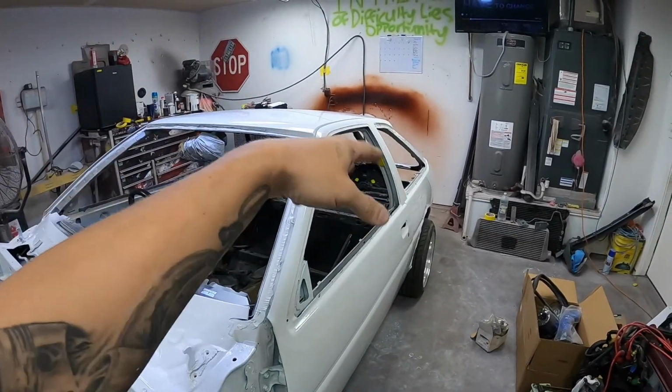Cleaning it, pulling up that carpet. We're gonna paint or roll some liner down on all the back there, make it really nice. And then putting all the interior back together. Fingers crossed we can finish this thing up in a week.